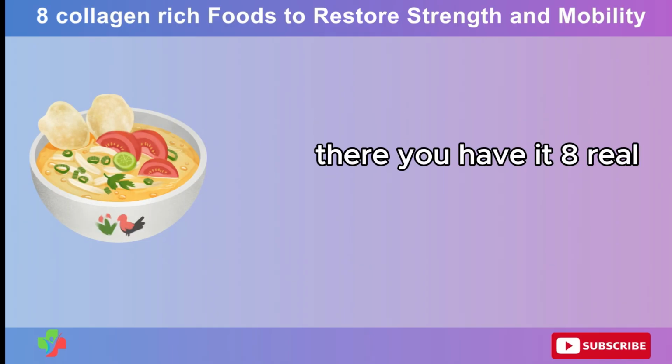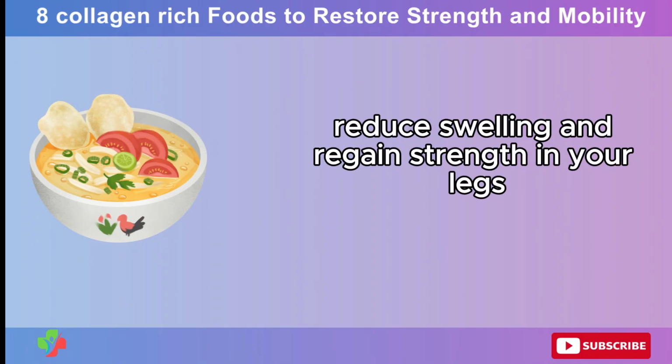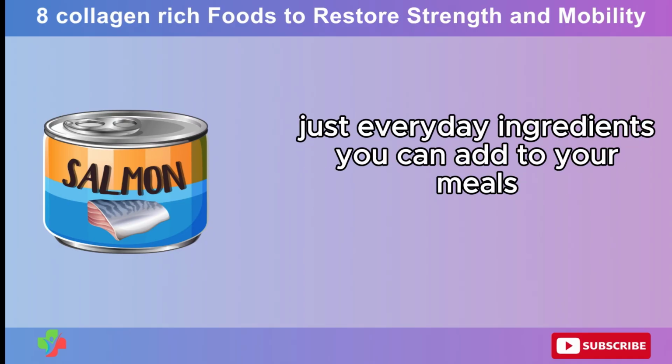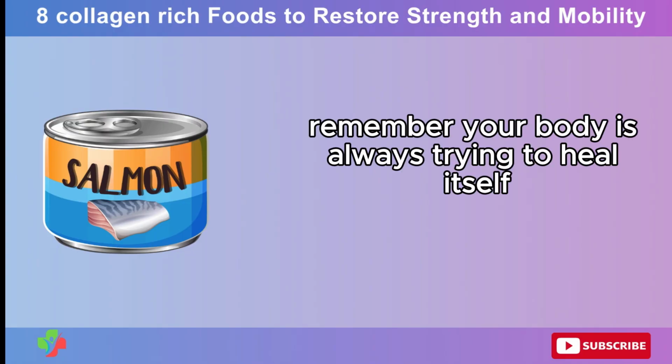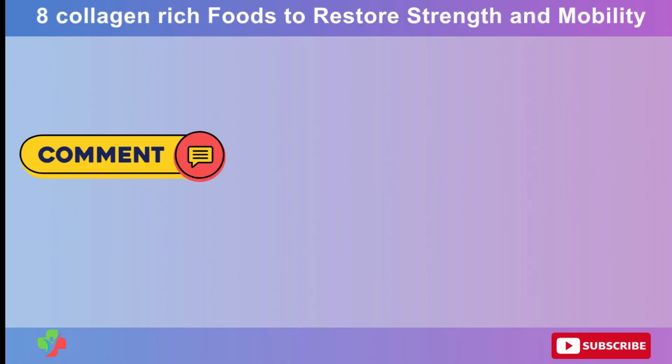There you have it, 8 real, collagen-rich foods that can help you rebuild your knees, reduce swelling, and regain strength in your legs. These aren't exotic superfoods or expensive supplements, just everyday ingredients you can add to your meals starting this week. Remember, your body is always trying to heal itself. All you have to do is give it the right tools.